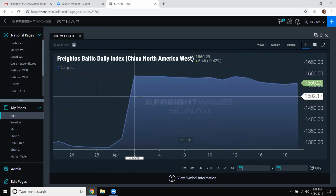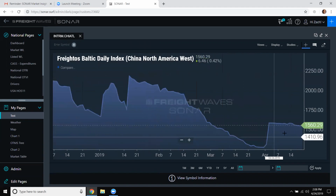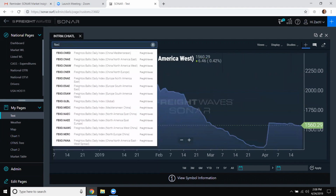And again, these are offered in all the lanes. All the lanes that we currently have for Freightos are offered in this same granularity. So simply type FBXD and these will pull up for you. And we've also added this global index, which is going to give you an average global rate for those of you interested in general rates for the entire globe, if you will, the Earth.